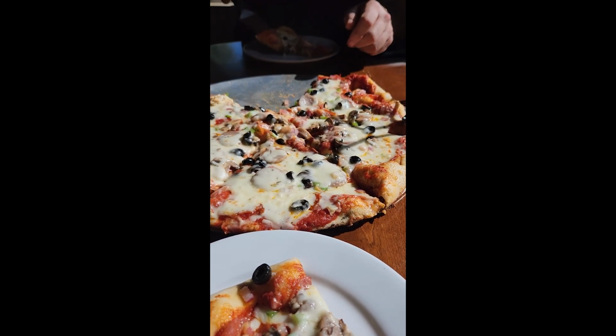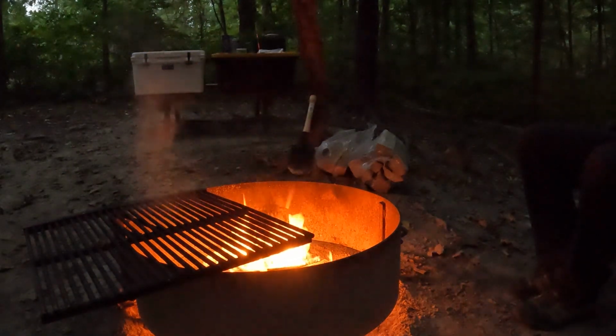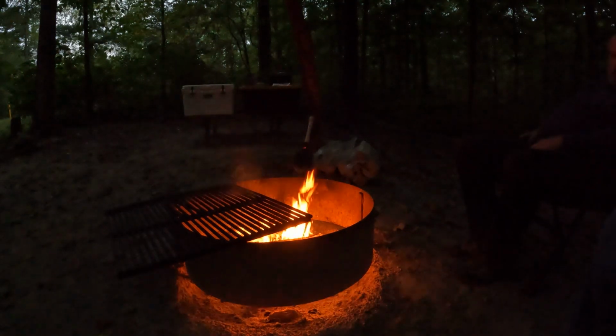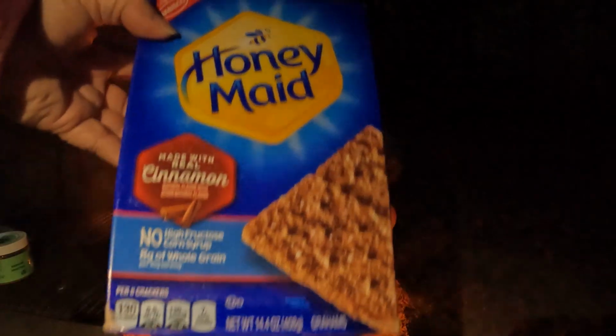Having trouble with the cheese there. After dinner, we headed back to our campsite for some more relaxing and some custom s'mores.